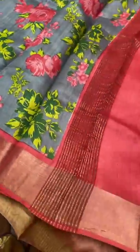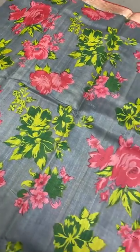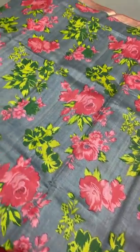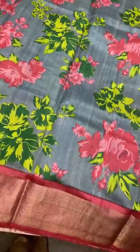The next saree is almost the same design with a different combo. A grey color combination with red flowers. Green is given for the leaf design. We have two different shades of green, a neon green and leaf green, and the dark bottle green is given. And we also have the red in shades of peach and red. Very elegant shades, which is done by digital printing.